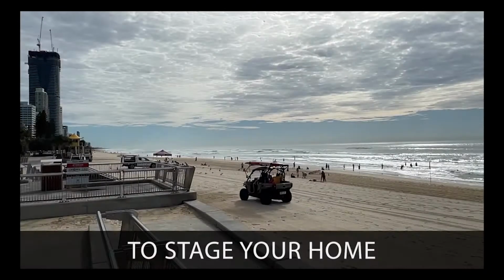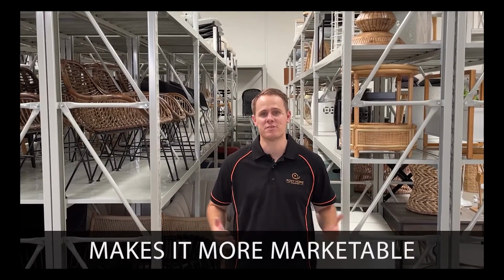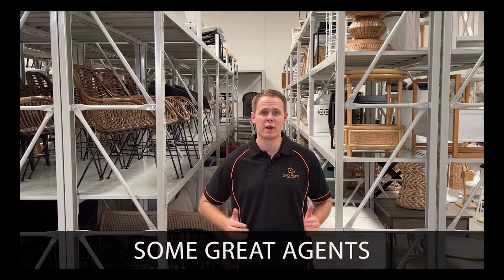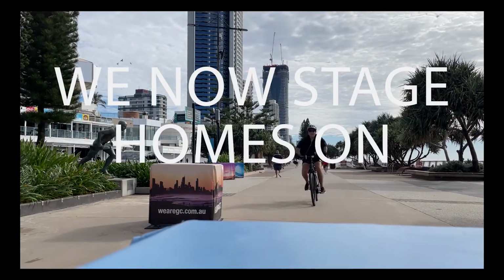Are you looking to stage your home for sale on the Gold Coast? Home staging is all about presenting your home in a way that makes it more marketable. We've staged over 1,000 properties for sale, and we've worked with all of Brisbane's best agencies. We've worked with some great agents on the Gold Coast, but it's time to make it official. We now stage homes on the Gold Coast.